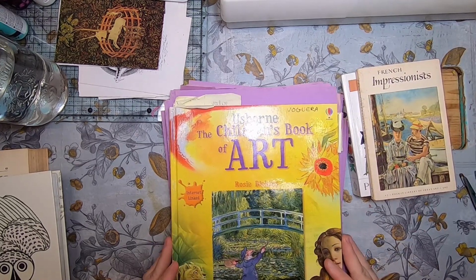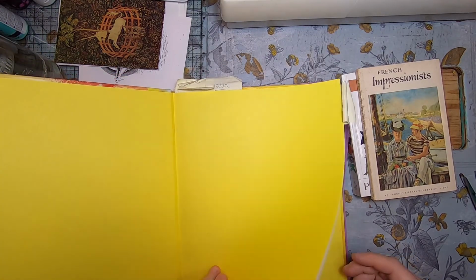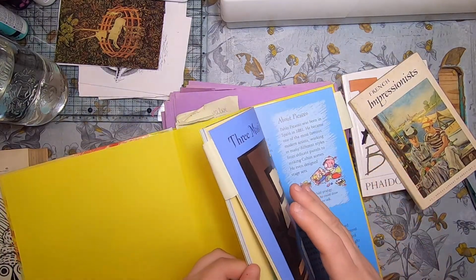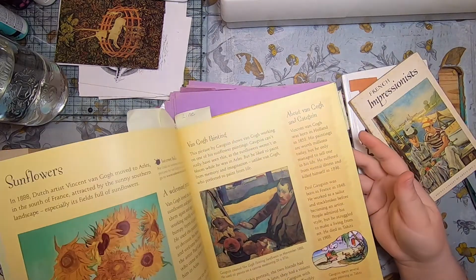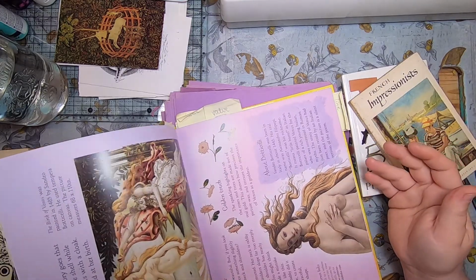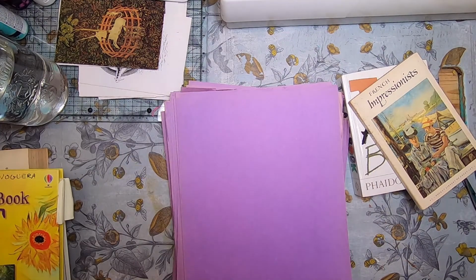And the Usborne Children's Book of Art. I don't know much about Usborne books. I know they're a multi-level kind of company, so we don't buy that kind of thing really. But it looks like somebody had a lot of fun with this book. So it might be good for homeschooling purposes, so that's what I think I'll be using it for. And then it might end up going into journals.